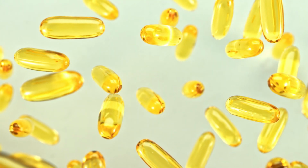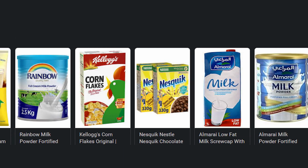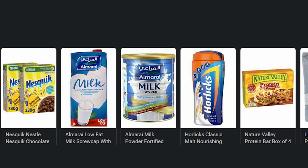Fish liver oils, people usually take as supplements like the fish oil pills. Beef liver, egg yolks, mushrooms, and cheese have small amounts of vitamin D that can help to reach our goals, but they are not enough on their own. Some mushrooms in the market are treated with UV light to increase their levels of vitamin D2, which is approved by the FDA. These foods are called fortified foods. You can find the most amount of vitamin D in fortified foods, like milk.